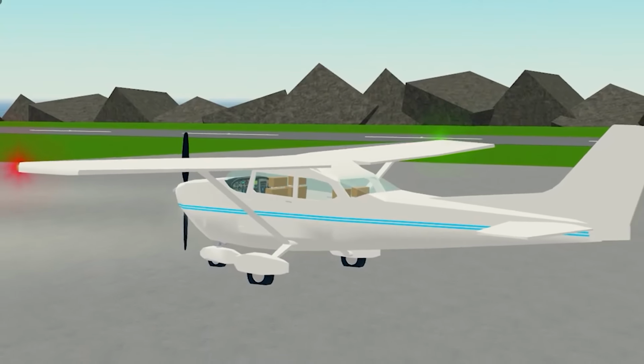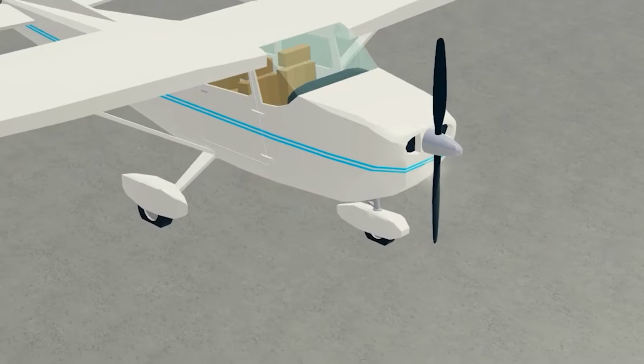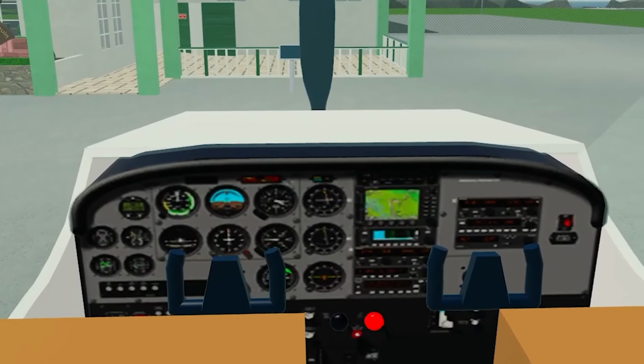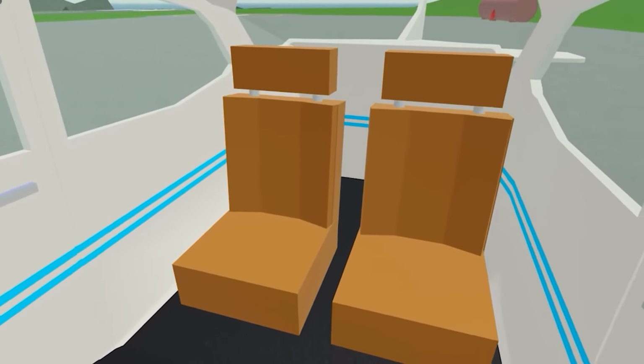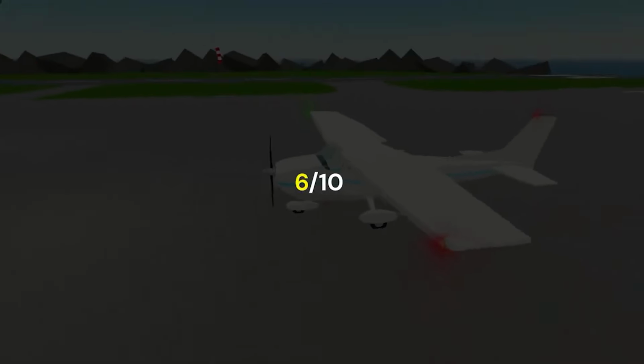But if you look at the model overall, it's very chunky. It's not really that smooth. Anyways, let's move on to the interior of this plane. Absolutely trash, just no words. Like, what is that yoke? The mixture and throttle controls are absolutely horrible. But anyways, there are two seats at the back of the pilots. These are just standard PTFS seats. Now, out of 10, I will rate it a 6.